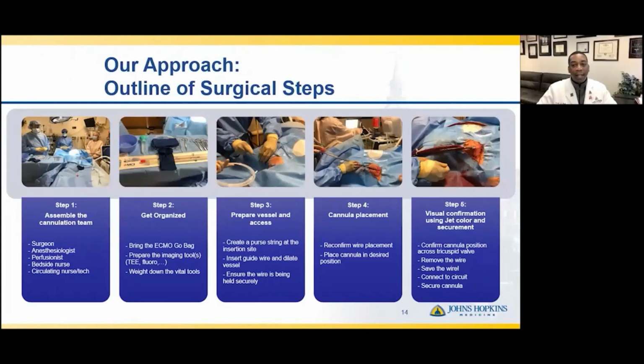Now I'd like to highlight how we safely perform bedside cannulation. Over the next series of slides and videos, we'll show you how we assemble our cannulation team at the bedside, how we organize the equipment and tools that we'll need to safely deploy ECMO, and then how we access the vessels and prepare the cannula to be placed appropriately into position before securing the catheter for long-term use.